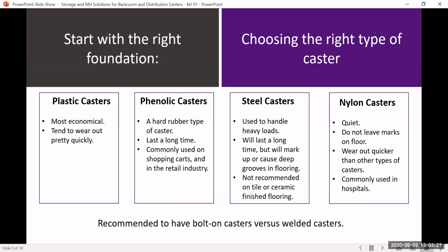So I'm going to start at the very base of the cart itself and go into the casters of the cart and why that's important. We're going to start with the foundation. Plastic casters are probably the most economical method on the cart, and they are cheap, but they also wear out quickly.